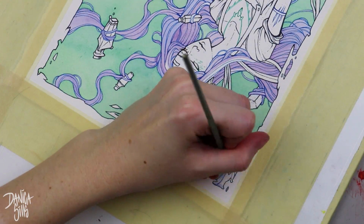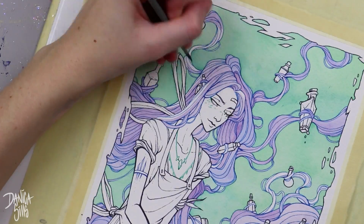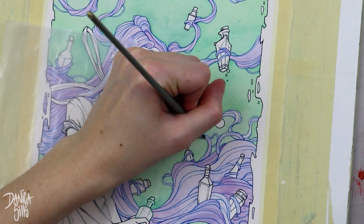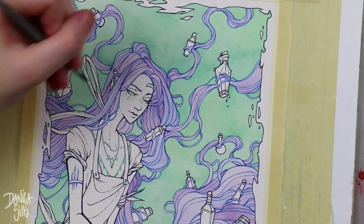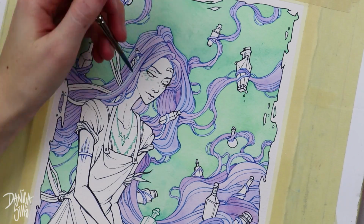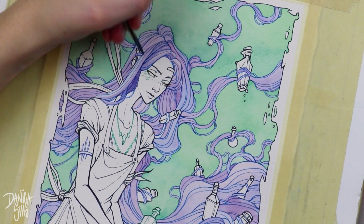But because it's a lot closer, but it's lighter, it just kind of has a little bit of a disconnect with how it should have happened. What I should have done is the bottle in her hand with the darker color and the bottles in the background with that light green. I think it would have been really great for pushing those back and creating more depth.